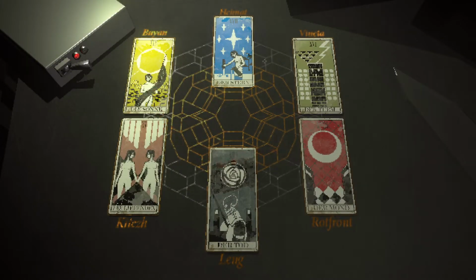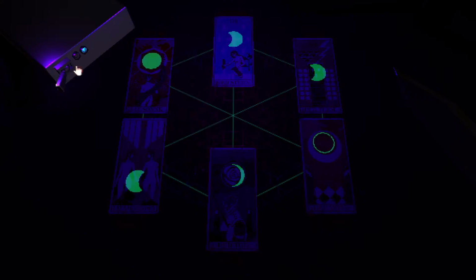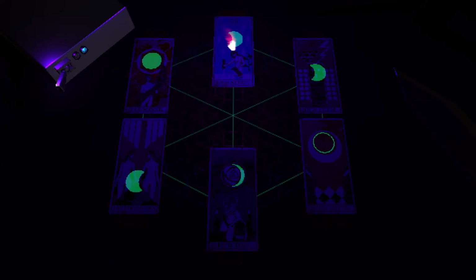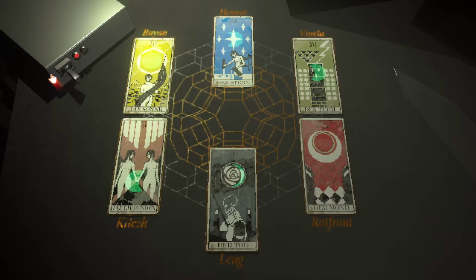Okay, pay attention to the names of these things. So like Buyan's on the top. Let's flip this switch. So Buyan is going to be a full circle. Heimat is going to be a partial left moon. Same for this one, which is Veneta. This one's a partial right moon, mostly left moon, and full moon.